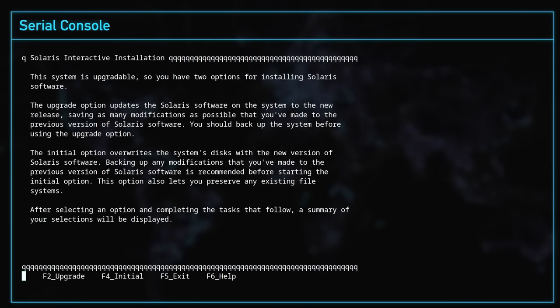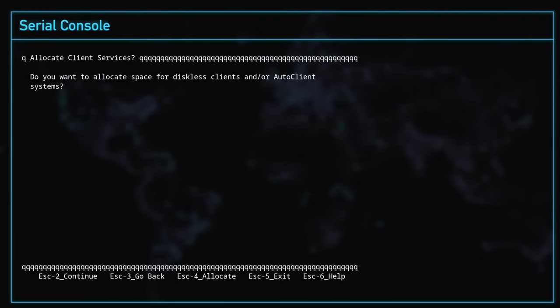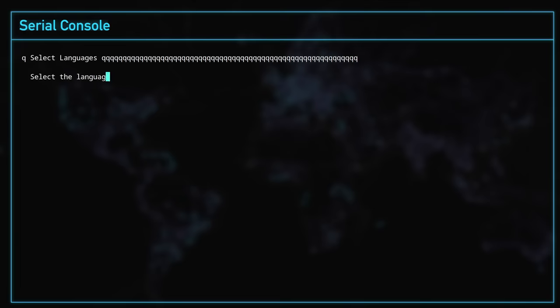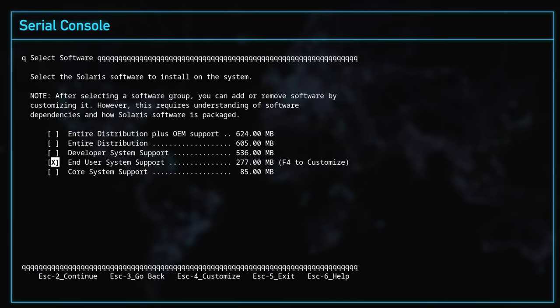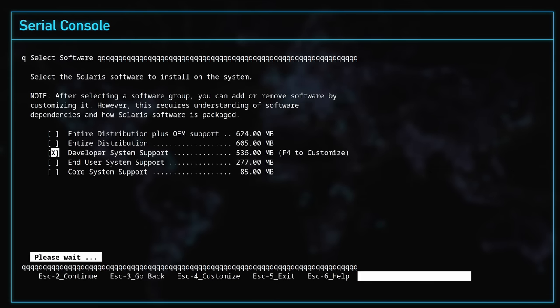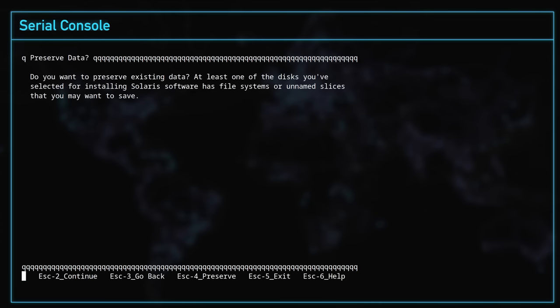And we're obviously not doing an upgrade, so we'll hit F4 to continue. We're going to select the developer system support since we want to be able to compile software, so hopefully that will include the C compiler and related tools. The installer recognized our disk, and this is because we already put a Sun label on it with the format command. This is a requirement if you're installing to a new disk.